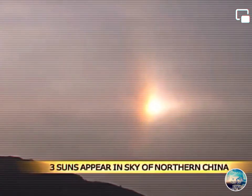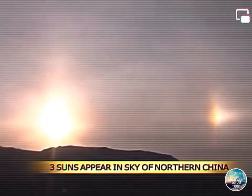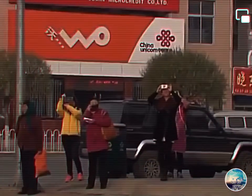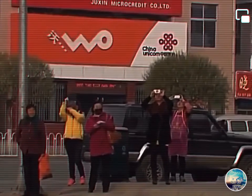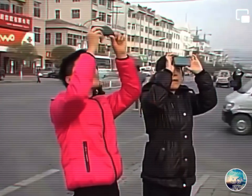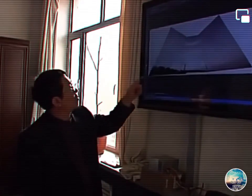Part of the Chinese skyline was blessed with 3 suns on Friday morning. The suns appeared in the city of Chengdu in China's northern Hebei province. Sky scene halted locals in their tracks, with many stopping to take a more permanent reminder of the rare event. 2 hours later, it was all over. A local meteorological expert explained the cause of the phenomenon. The ice crystals in clouds reflect or refract the light, creating an effect of prism.